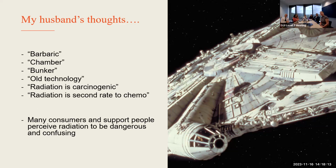And I think really the take-home message here is that many consumers and support people perceive radiation to be very dangerous. And as people who have worked in the discipline of medical imaging, or work with very powerful radiation therapy, or have a medical physics background, we're very comfortable with this, and a very large number of people are not comfortable with it.